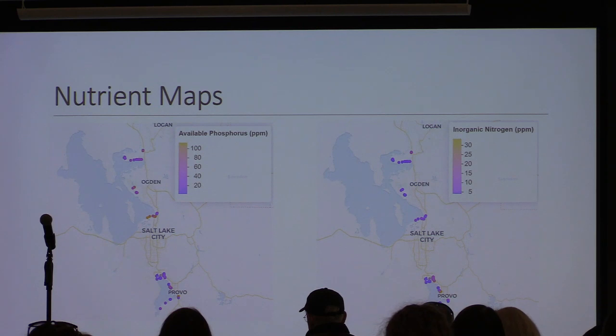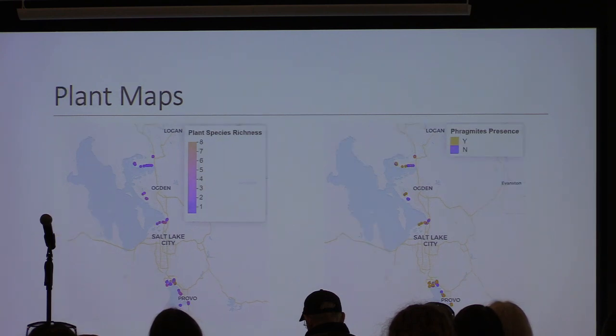I'm sorry that a lot of you probably can't see. Those are our maps.